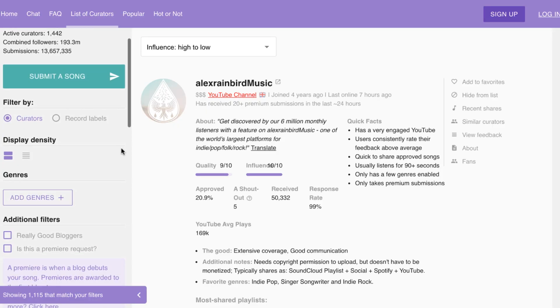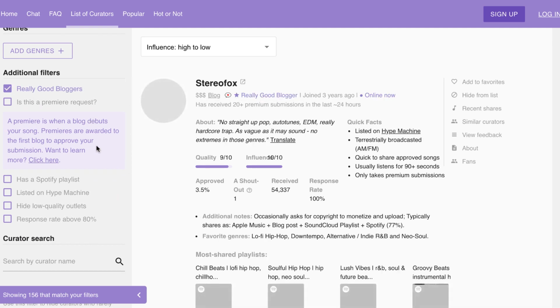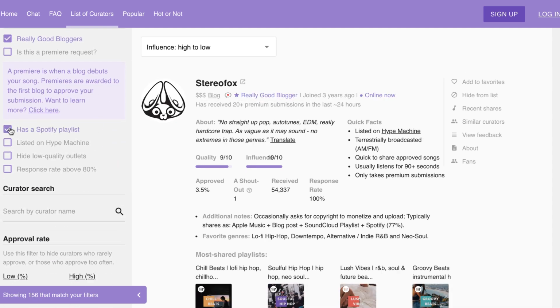And once you found a track that does work well in Hot or Not, you can then go submit it to playlist curators and bloggers on SubmitHub to see if you can get some traction there first before you go to Playlist Push. SubmitHub is a very inexpensive alternative to Playlist Push, but it requires a bit more legwork because you actually have to submit the music yourself.